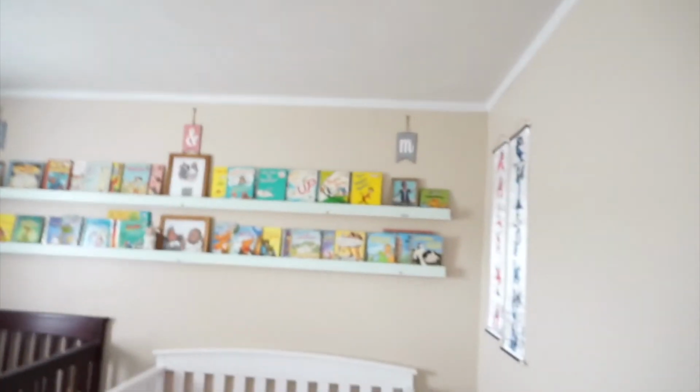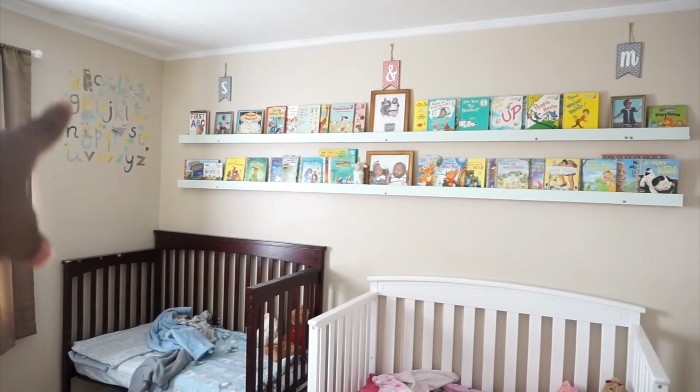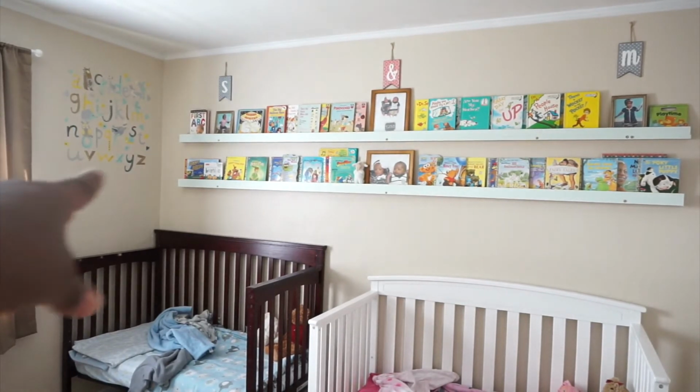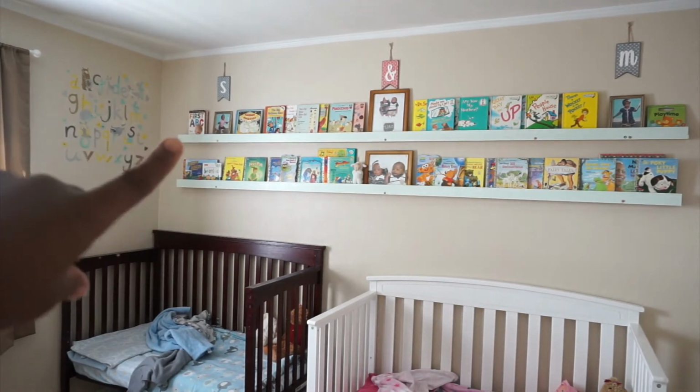Alright, so I got a few more things up in the room, and it's really starting to come together. I cannot wait to get the rest of the shelves that I want to put up for the rest of their decor. But basically, this is what it is looking like. So again, here's the front door to the room, and we turn it around here. And as you can see, I added over here the wall decals. I finished that. With the letter signs, I just added them over top of each of their pictures.